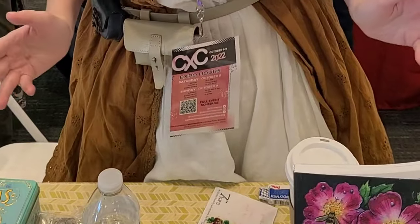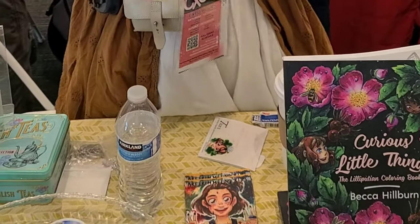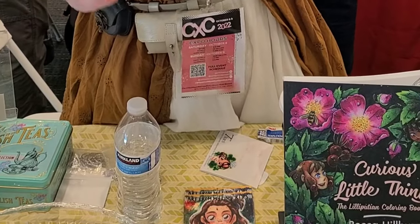So if you're in Columbus and you see this, and you are looking for something fun to do today, you should head on down. It is a free event to the public, and there's a lot of cool artists and vendors here that you want to check out.